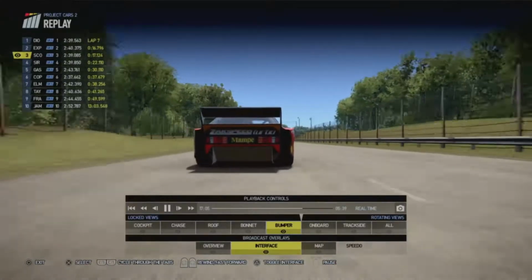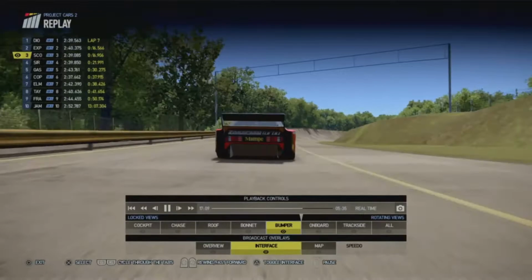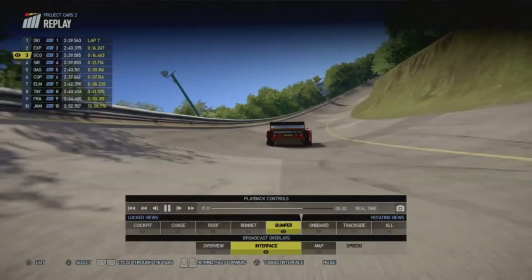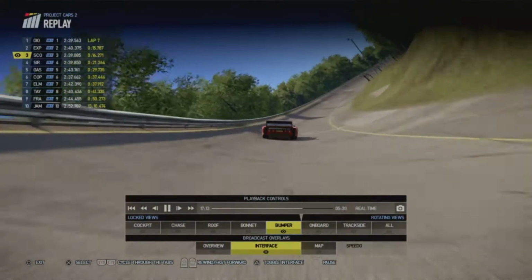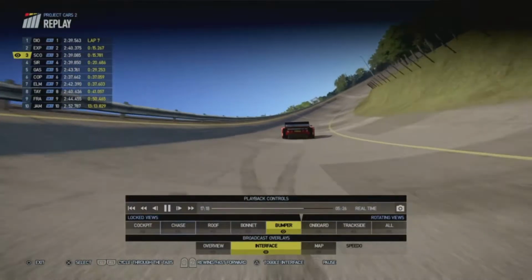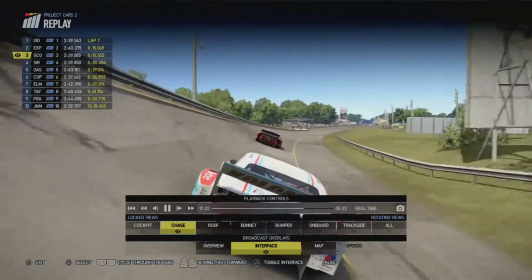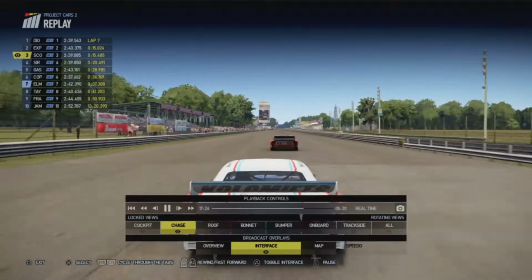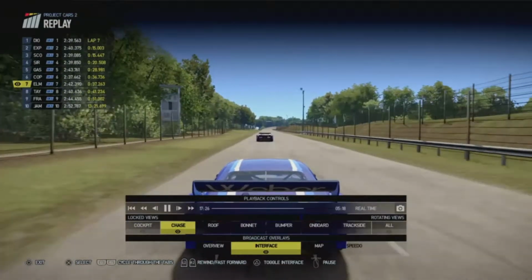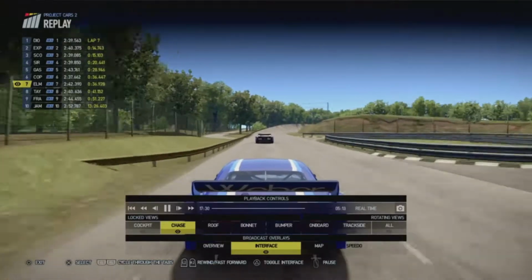But now Scott seems to finally be in the drafting zone of Stuart Brandon. Can he make a move now at the exit of the oval? Doesn't seem like it. Doesn't seem he's close enough, but maybe if he's got a better exit, he can do it. Let's see. Here is Mike Langley, still behind Simon Allen. I apologize for mixing up the Allens.